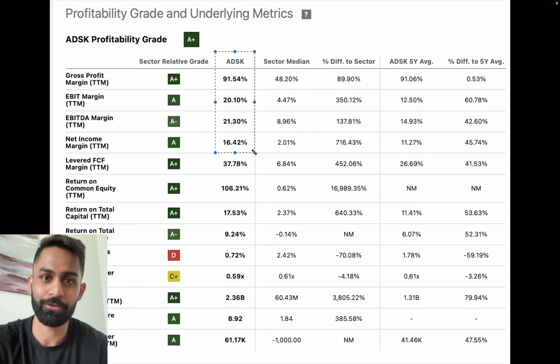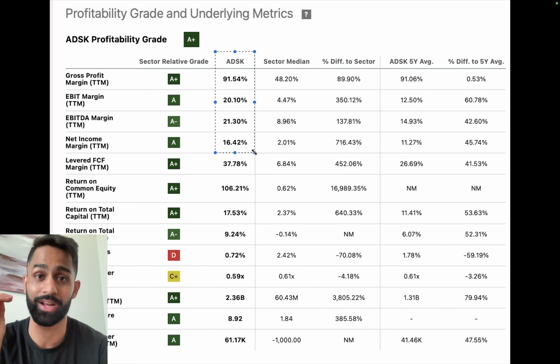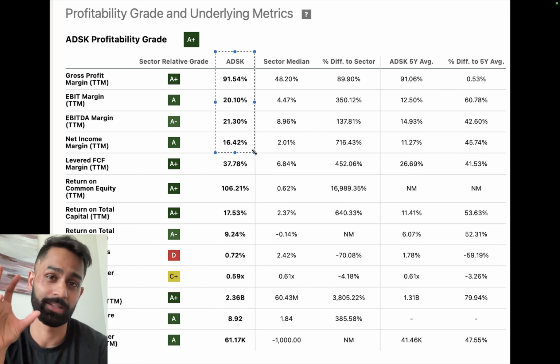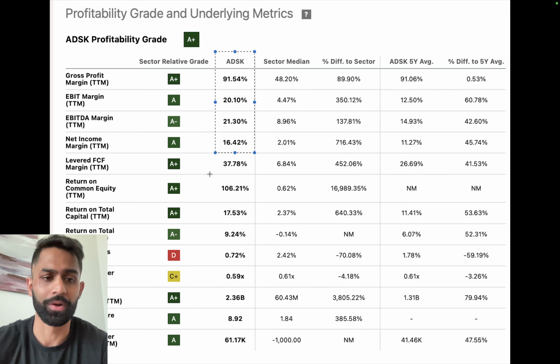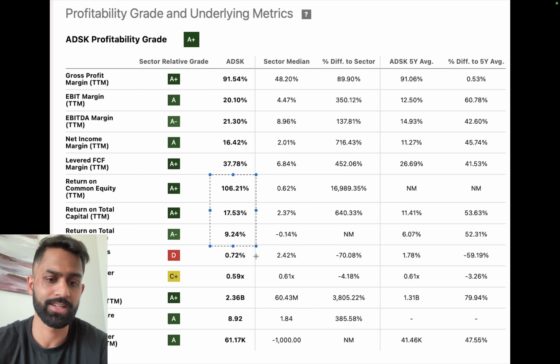That means after having a 90% gross margin and 16% net margin, that already goes to show that there is a lot of operating expenses for marketing, for SG&A, for R&D, for a lot of things that they're spending on when it comes to operating expenses. And as a result, their net income's really, really low at 16.4%. Now, when it comes to return on common equity, capital, and assets, it is pretty decent.